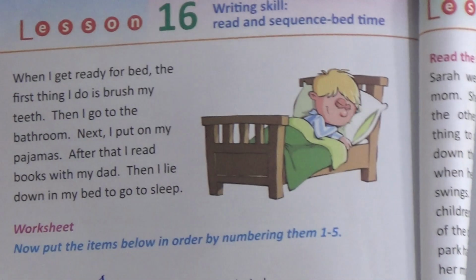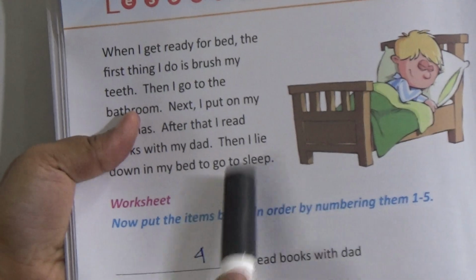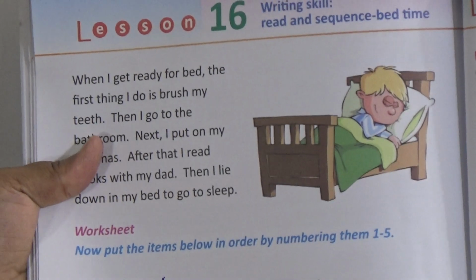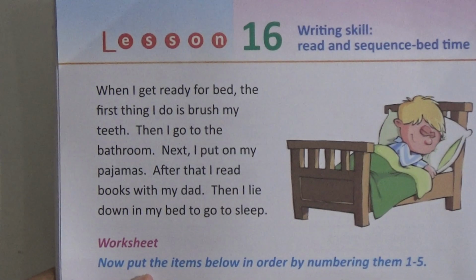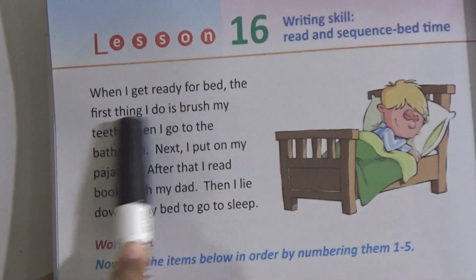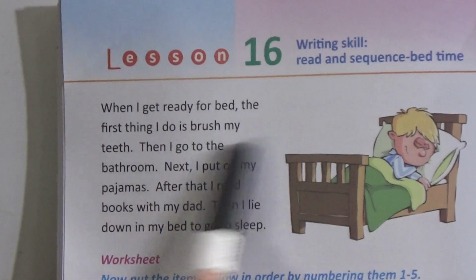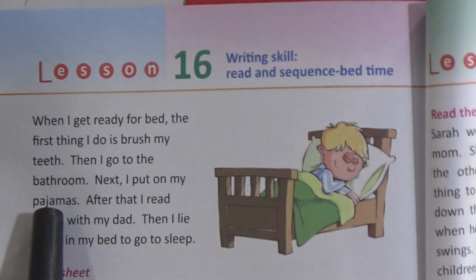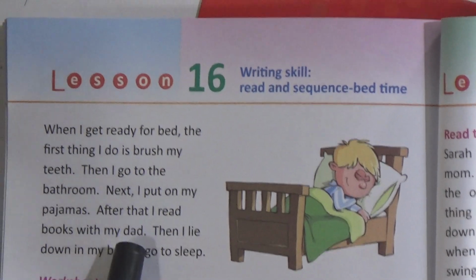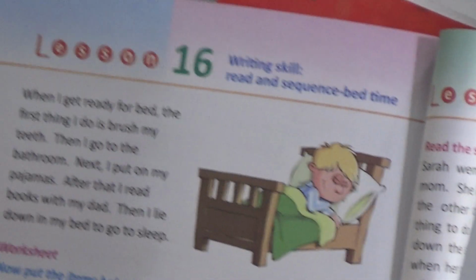So this is a very short story or passage, and there is a worksheet. From this passage, now put the items below in order by numbering them 1 to 5. Students, just look here. At first, the first thing is brushing the teeth, then going to the bathroom, then putting on pajamas, then reading books with dad, and then lying down in the bed to go to sleep.